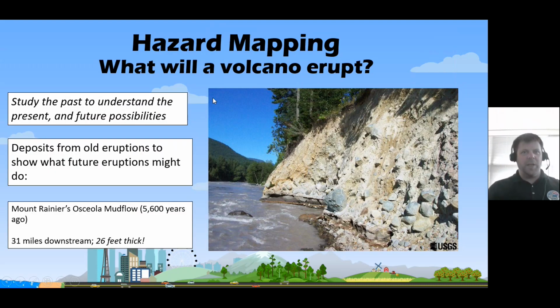So one way we know what a volcano might do is looking at its history. Why will a volcano erupt? It's kind of an axiom in geology: study the past to understand the present and what the possibilities are for the future. So they look at deposits from these old volcanoes, from old eruptions, to understand what future eruptions might do. Because typically a volcano is going to keep doing the same thing over and over again. It has this typical style of eruption based on the type of magma that is in the volcano itself.